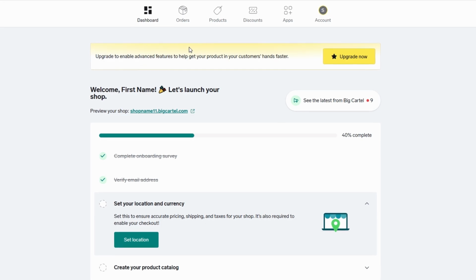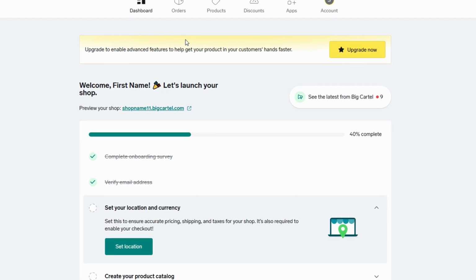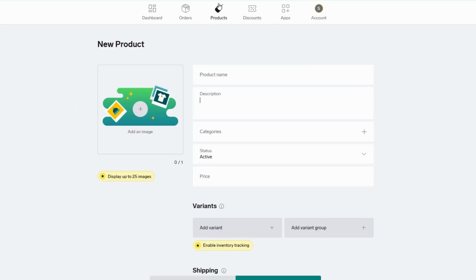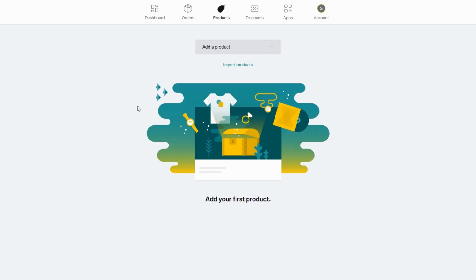After logging into your Big Cartel account, you'll land on the dashboard, a user-friendly hub that makes managing your store a breeze. Here's what you'll find and how you can use each section effectively. Products. This is where the magic starts. Add new products, edit existing listings, or import products in bulk if you're migrating from another platform.